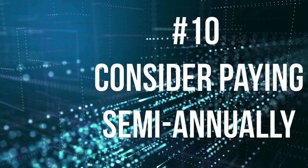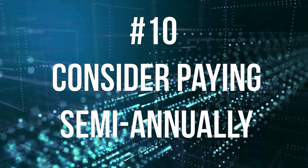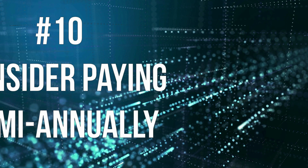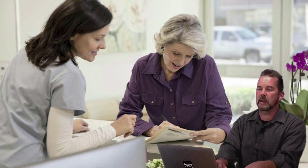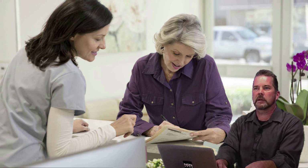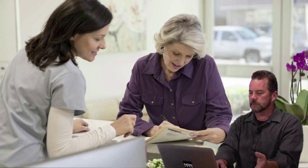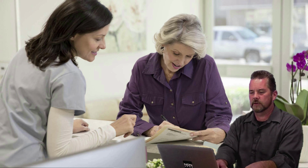Number 10, consider paying semi-annually. Twice a year, your insurance bill should come with 2 payment options. One option is to pay the next 6 months premium in full. The other is to make monthly installments. If you could save another 2 to 3% on your insurance premiums, would you consider paying 6 months ahead? So take a look at that. It's not affordable for everyone to do, but might be affordable for you. And if you can do that, expect another 2 to 3% savings on your insurance.